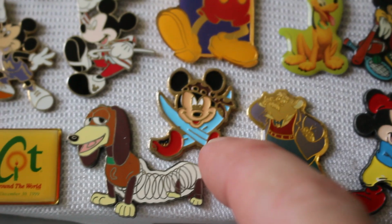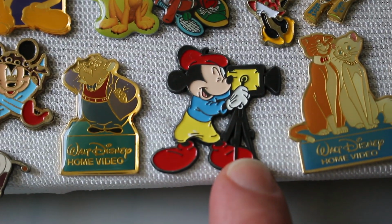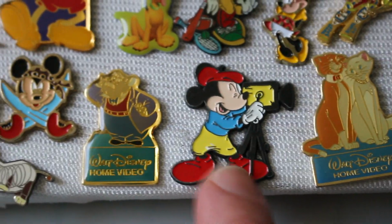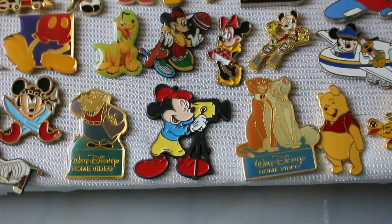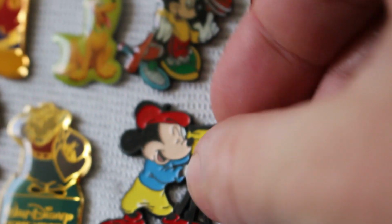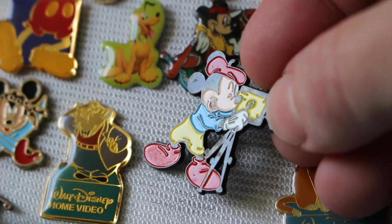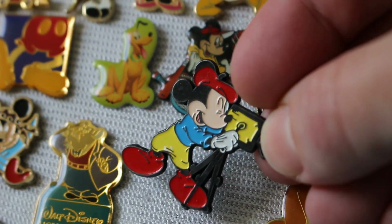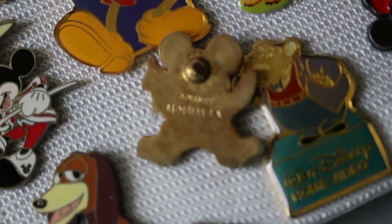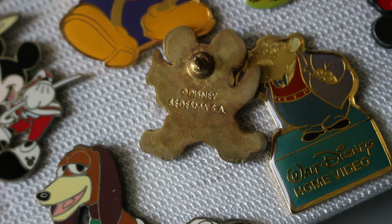Another Sedesma pirate, but this is Mickey with Minnie. And a director Mickey Mouse. That's an awesome one. That's also Sedesma. But honestly, when you see Sedesma pins, you don't see them quite so large and nice as this. But it's a good example to show you yet again how they are. See, it's like a metal base that's kind of just painted on. That's just how they're made. There, that's a good Sedesma. Oh, come on, if it focuses. There you go. Sedesma. Is that S-A?